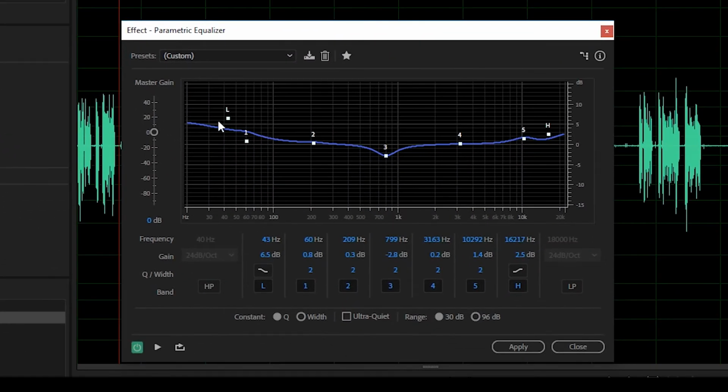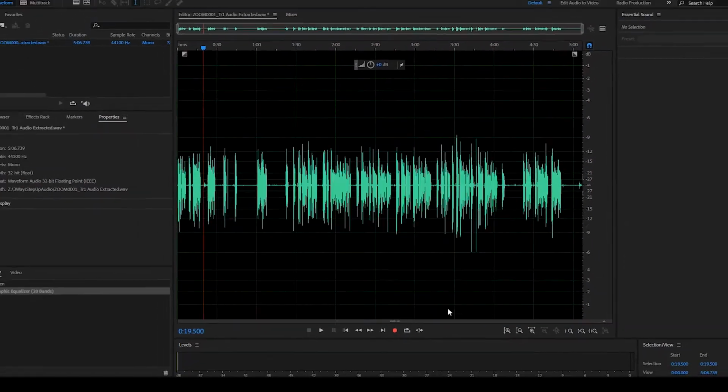And this is where I like to adjust the levels of mid, lows, and highs in the voice. So I like to bring the bass up a little bit on mine. Audition saves your settings, and I know that these settings are exactly where I want them. So I'm going to go ahead and hit apply again.